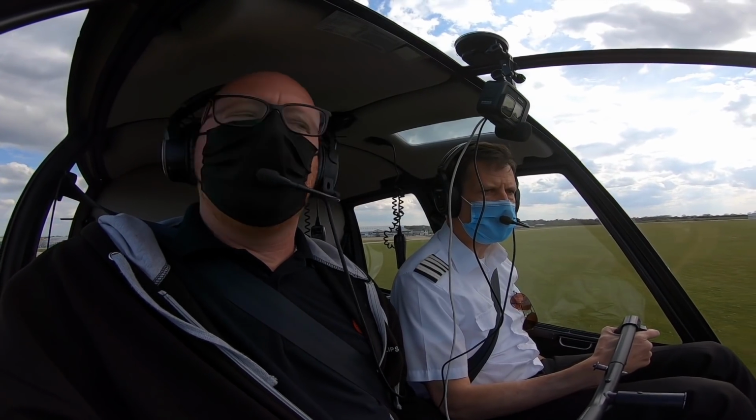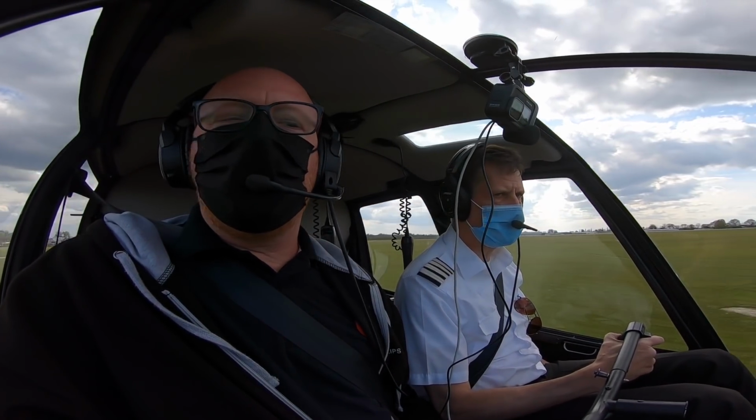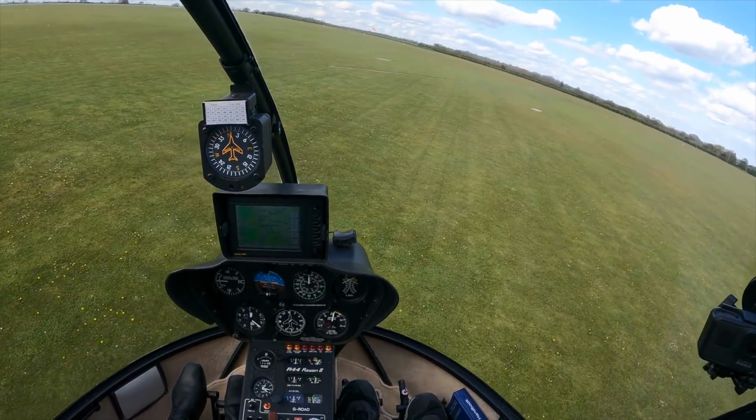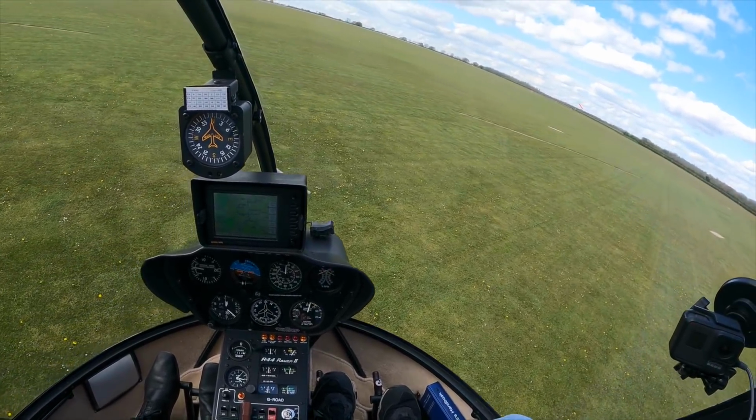If I now maintain that position of the cyclic and I turn the rotors back, you're going to notice us rolling to the right. So I have to make corrections to keep it where you want to be.